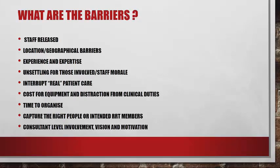It can interrupt real patient care, common comments. The cost for equipment to set it all up and the distraction from clinical duties can be costly as well. Who's got time to organise this if it's not funded? And capturing the right people, the attended rapid response team members, is always difficult. I am very fortunate. I work in an organisation that has intensivists that want to be involved, want to drive simulation training with the rapid response team. They have vision and motivation, but some of us aren't as lucky as that.